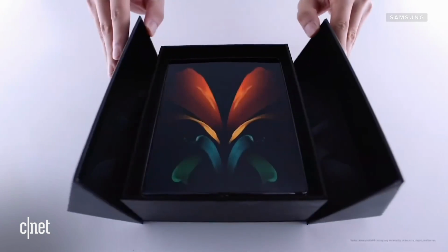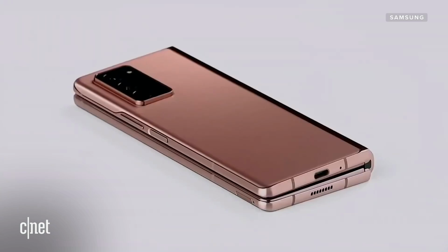Pain point number 2 is the price. At $2,000, the Fold 2 is over twice as much as some of Samsung's other flagship phones, and it's unlikely that the iPhone would be any cheaper. And I don't know about you, but I don't want to have to spend any more on my phone.